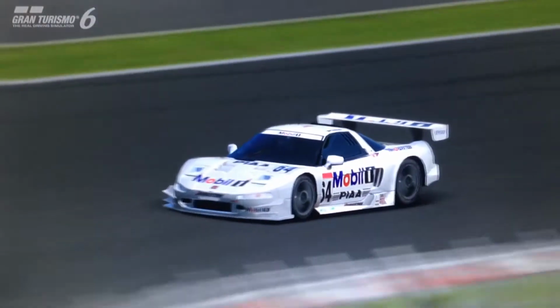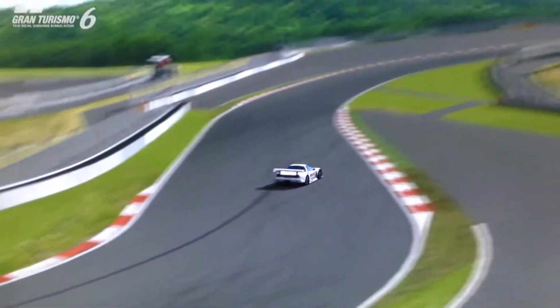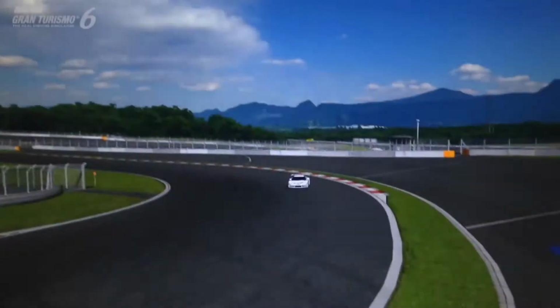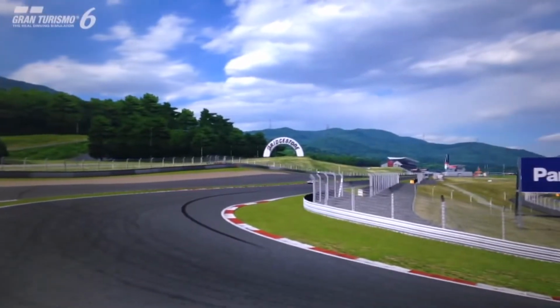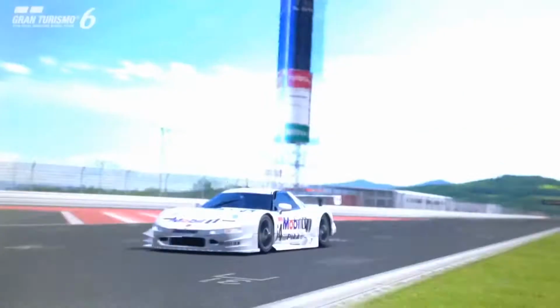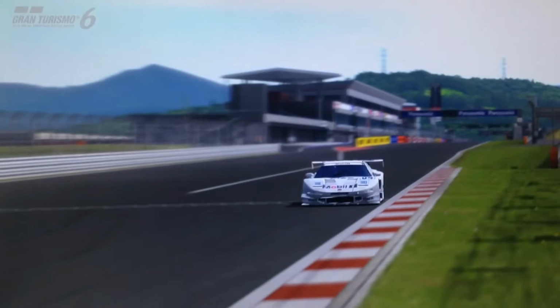Now, it's by no means a slow car. 898 horsepower may be less, but it's still a lot of power, especially in a vehicle that only weighs 1,150 kilos, so unsurprisingly the performance is very good in a straight line. However, the NSX JGTC cars are fairly well known for being one of the trickier handling models of the JGTC series. Many other models like the Skyline and the Supra are fairly well balanced anyway, whereas the NSX can be a little bit leery on the handling.